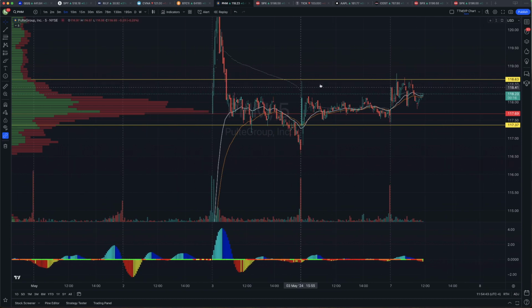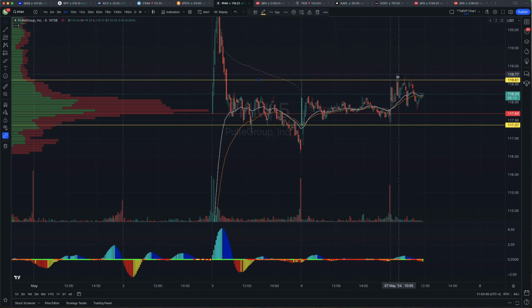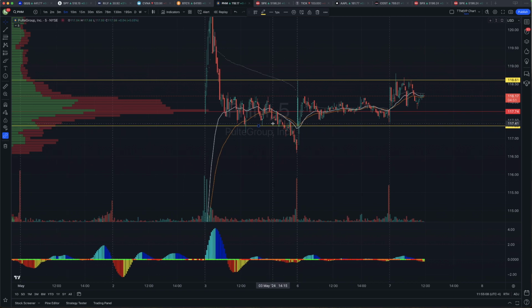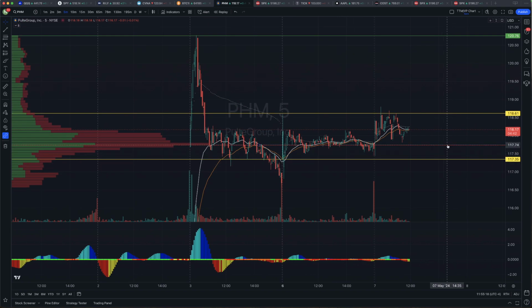Okay, so you can see our value area high. We can adjust that slightly. We've spiked through it a little bit, but it's really held that area well, right? So we're going to use that, and then we're going to slide this point of control up just a touch. And you can see in these patterns when we get a breakdown and reclaim, that's pretty bullish. So what I'm looking for would be a pullback to our point of control here at 117.74 or thereabouts. If we tested the low again today, that would be a great entry spot.